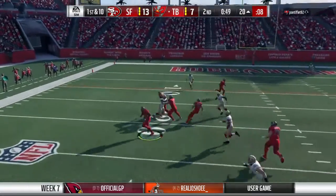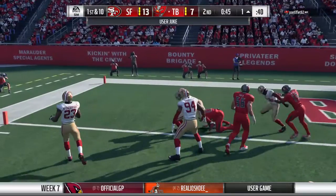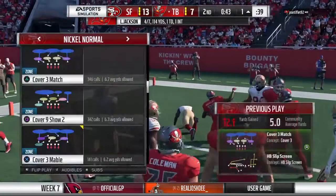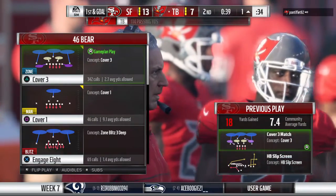Look to throw now on first down. Oh, it's a screen pass. That's complete. And he couldn't quite get there. Tackled down at the 1. 18 yards there, and it'll be a first and goal.